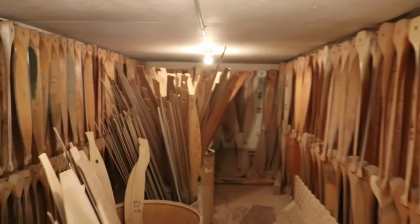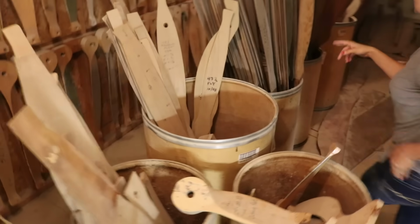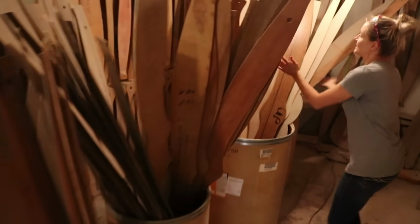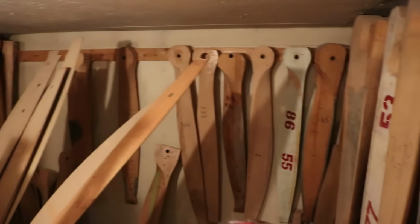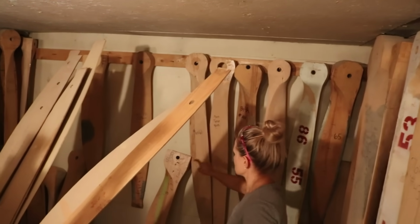And those are all the initial patterns for the blanks right there. Yeah, these are all of our templates. These are all my 50-inch templates, all my 60-inch templates, and all my 70s and all my 80s. Wow. They get really huge back there. Yeah, these are a lot that we made. We made this one, and this one, and this one.